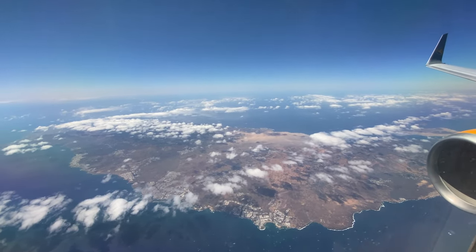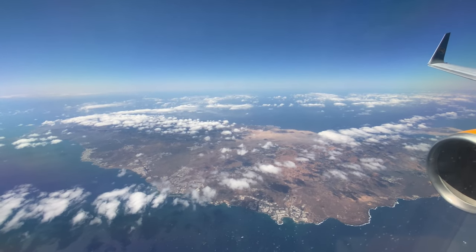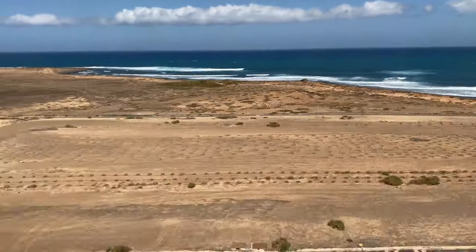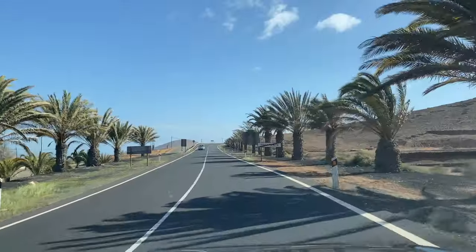We visited Fuerteventura in the last week of April and the weather was just perfect. We took a flight from Frankfurt to Fuerteventura and it took us around 4.5 hours to reach. We took a rental car from Hertz and drove off to our Airbnb.